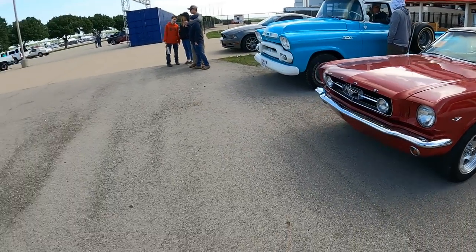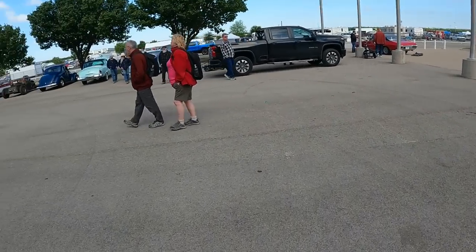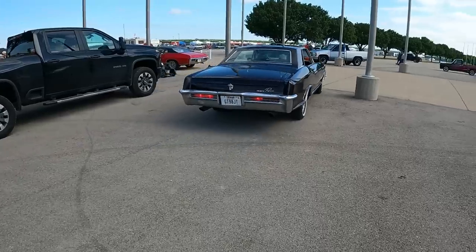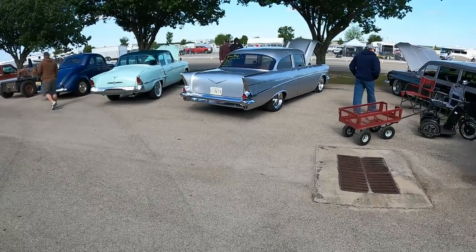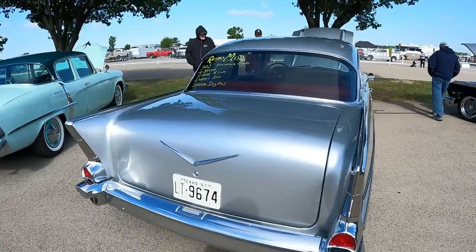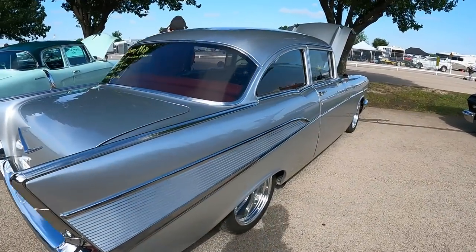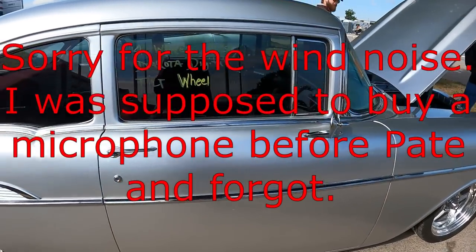Pretty little Mustang. I think that was here, though. Good. Might be running rich though. Smells real gassy after you went by. This 502, my God. It's got like a reddish maroon interior, which I can't see because of the tinting.